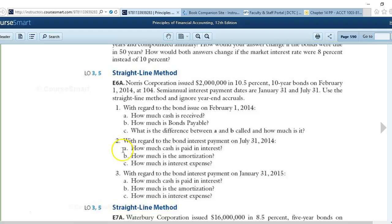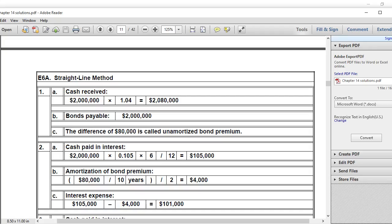Now, number 2, with regard to the bond interest payment on July 31st, how much cash is paid in interest? $2 million times 10.5% is what? What's the face say? 2 million, 10.5% is a year, so half a year would be 5.25%, right? 2 million times 10.5% times 6 out of 12 months means cash is going to get paid every 6 months of $105,000. Okay?